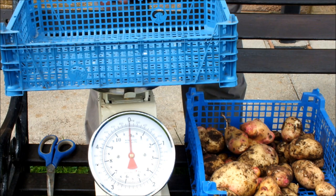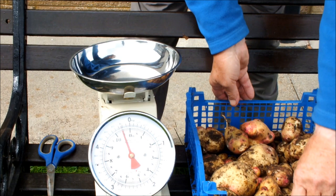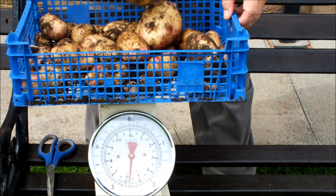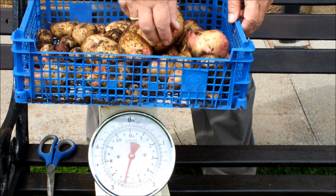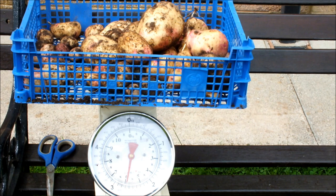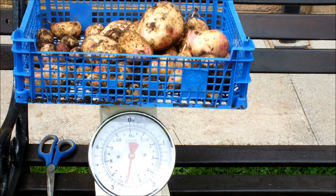Okay. Let's load this crate up. And let's hope it stays balanced. Let's see what we get. More weight this end, I think. Yeah, I think that's balanced it up better. What have we got? Let me have a look. It's a wind-assisted 6 pound. What do you reckon? A wind-assisted 6 pound.